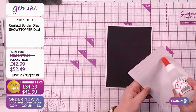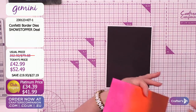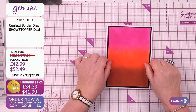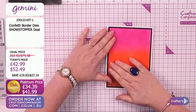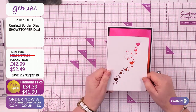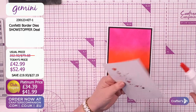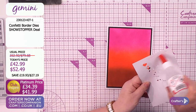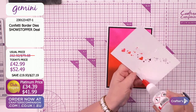And then I've got my 1/4 inch smaller piece of coloured cardstock that we've just coloured. So remember, we come down 1/4 inch to give those little frames, exactly as we talked about last week. So that's on. And then we finally got our little white piece of cardstock that I've just cut. And all I'm going to do is make sure that I go around the confetti, not through them. There we go.